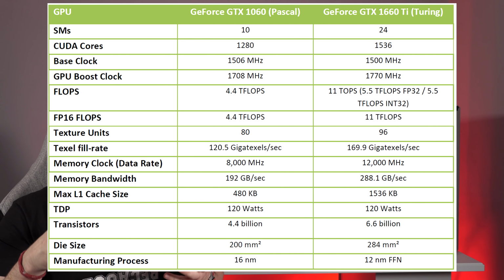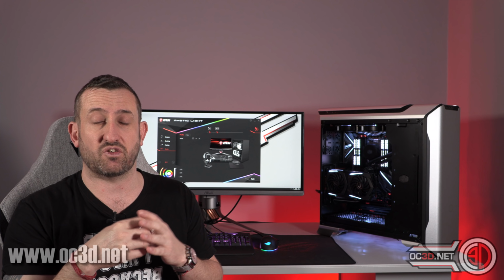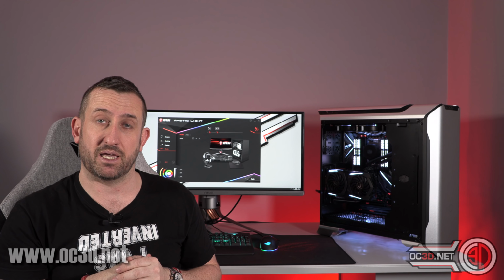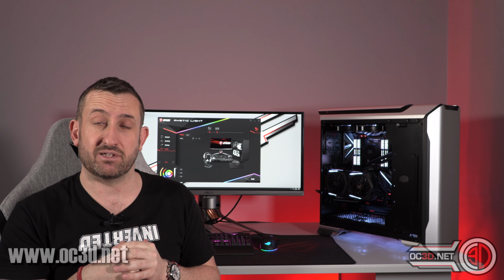Now, the reference price for the 1660 Ti is going to be £259 in the UK. When I say reference, what that means is the very basic cards will be that or around that sort of price. But when you get the aftermarket cards from the vendors, with better coolers or bigger overclocks, all of that sort of thing, the price will sneak up a little bit. The MSI, as I said, is coming in at £309.99, so it's like a £50 increase.